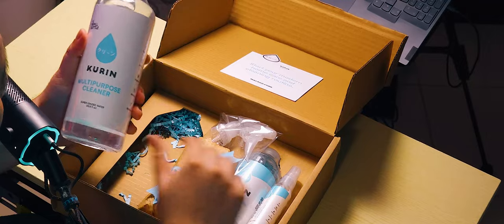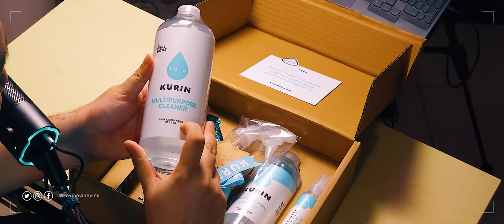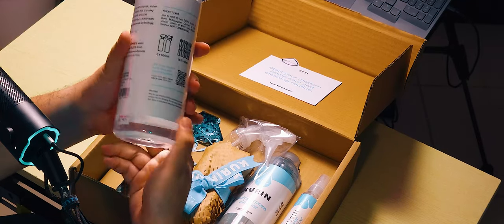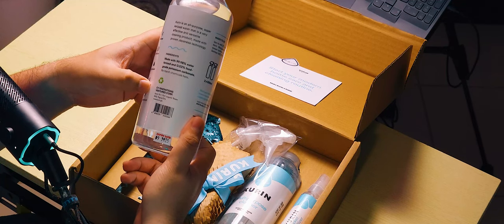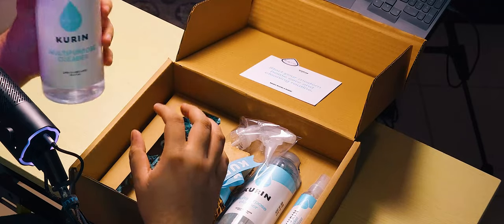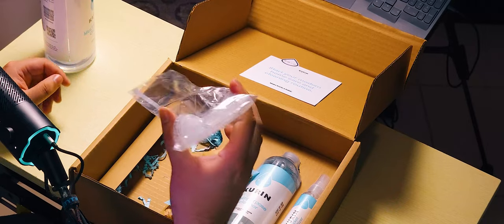Yeah, first up inside the box, we have the Kurin multipurpose cleaner, super ionized water. This is a 1 liter refill bottle. Okay, pretty good. It's made with 99.98% ionized water and 0.02% food grade potassium carbonate. All right, no harsh chemicals here. The second thing inside the box is a little spray nozzle.